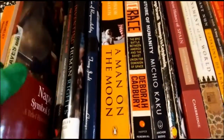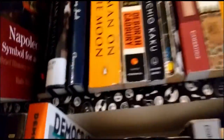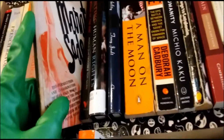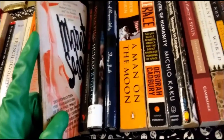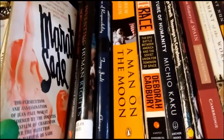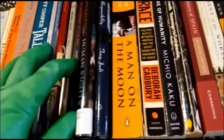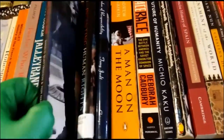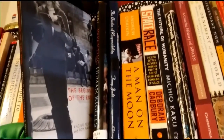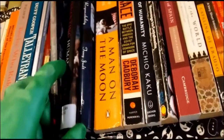That also leads into another Bedford series, the one on Napoleon, Symbol of an Age. Okay, this is the script for Marat/Sade. It was a play first. It's a really interesting play set during the French Revolution, or I should say after it, maybe. The End of the Beginning is about the 1968 stuff that was going on in France. It's also a very strangely written book.